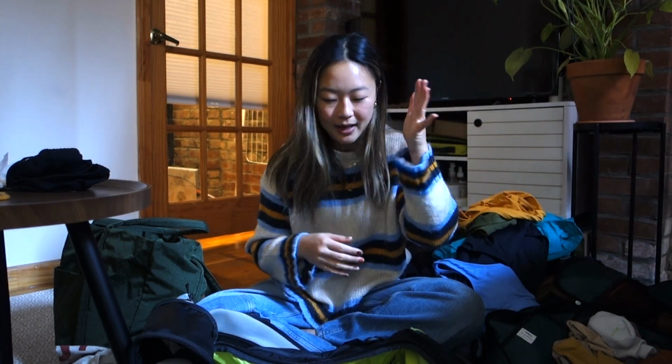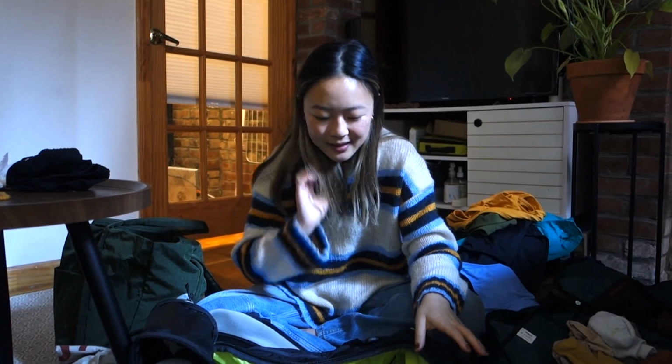And apologize for the lighting. My apartment does not have the best lighting and it varies all the time because I'm right behind a building, so sorry about the lighting.